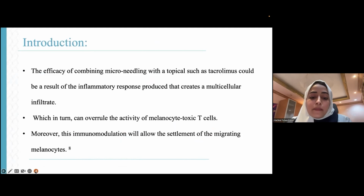Finally, the efficacy of microneedling combined with tacrolimus could be a result of the inflammatory response produced that will create a multicellular infiltrate, which in turn can overrule the activity of the melanocyte-toxic T cells. Moreover, this immunomodulation will allow the settlement of the migrating melanocytes.